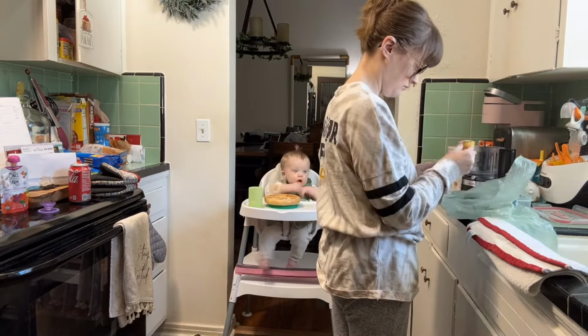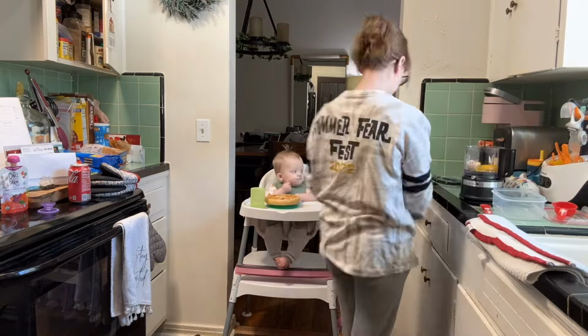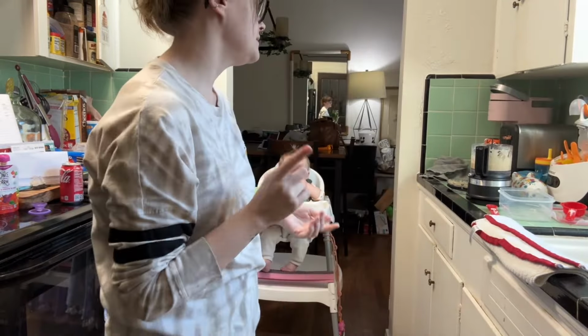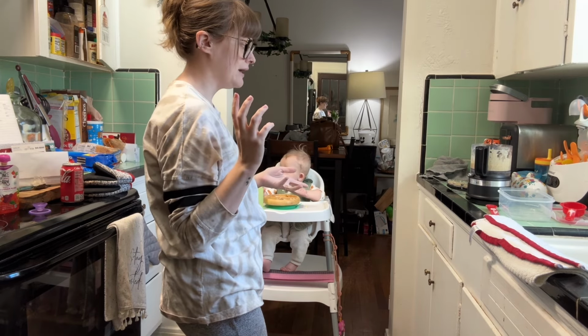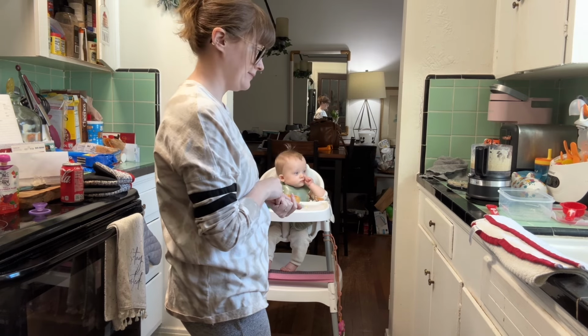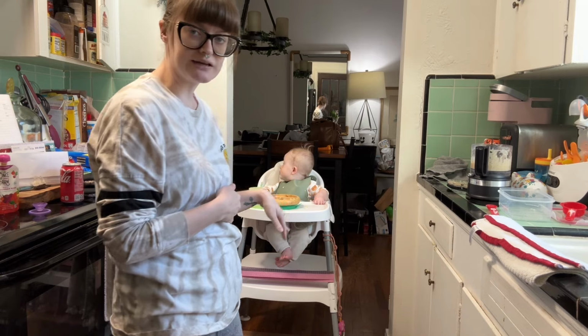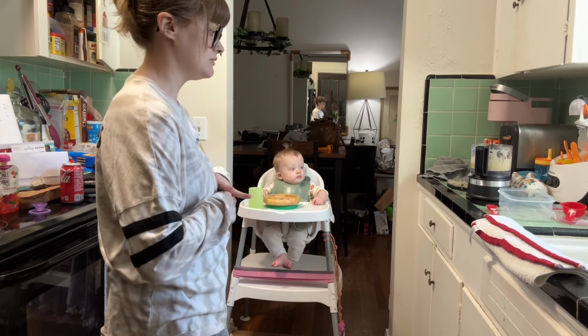So I'll show you both of those. And then Luca's also going to have a Once Upon a Farm fruit and veggie blend once he's done with his stuff that's on his plate. We had like 2/3 of a banana left, and I went ahead and made Luca his banana pancake mixture, and I'm wondering if it would work in the waffle iron. So he's just kind of grazing, taking his time, so I'm taking advantage of him being busy, eating, and doing stuff that I need to get done here in the kitchen while keeping an eye on him.